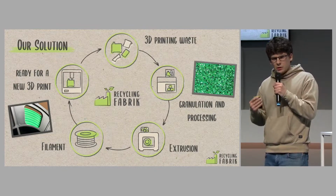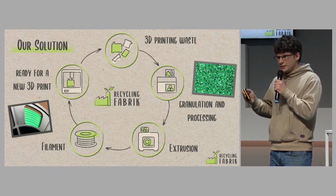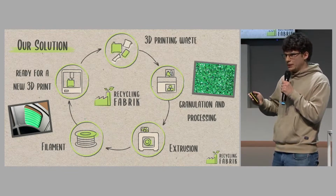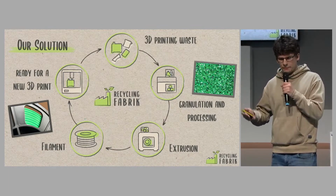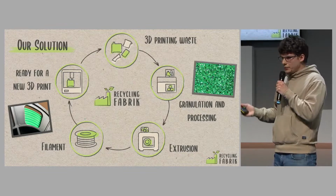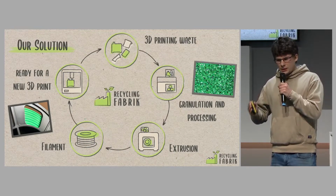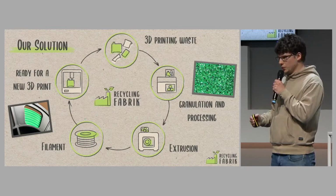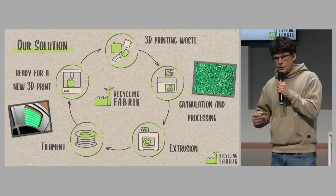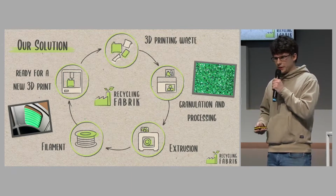We developed a solution, a circular economy, to collect this 3D printing waste directly from customers and 3D printing users. We have a regranulation and post-processing that guarantees high-quality granulate that you can use in our extrusion again to get high-quality filament that is ready for new 3D printing.